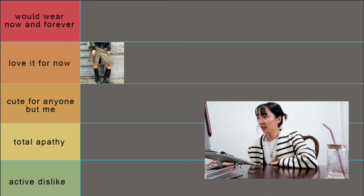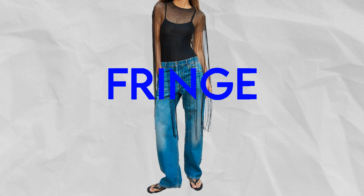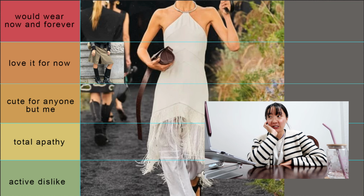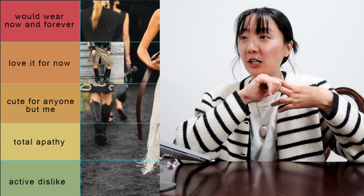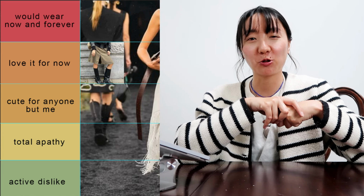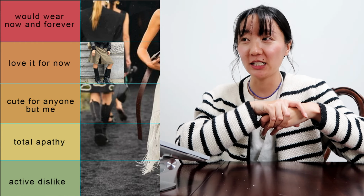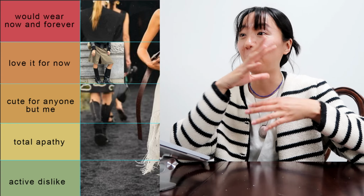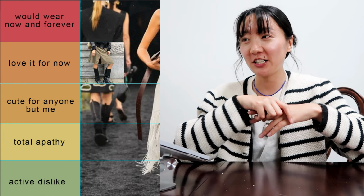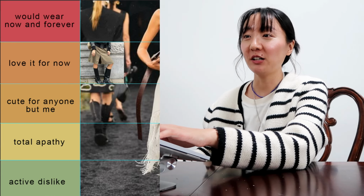So the next trend that we're gonna go over is fringe, and I love fringe. I don't have a lot of it, but I really enjoy fashion details or clothing details that emphasize movement. And I think fringe is definitely one of them. When you move, it's also moving with you. Maybe not as practical for every day. So I couldn't put it in the would wear now and forever category because I don't think it's quite an everyday piece. And for me, fashion has to be utilitarian. Like you have to be able to wear it every day. It has to be a part of your lifestyle. So unless you're going to parties every day, I wouldn't put it there. So I'm gonna put it in love it for now.